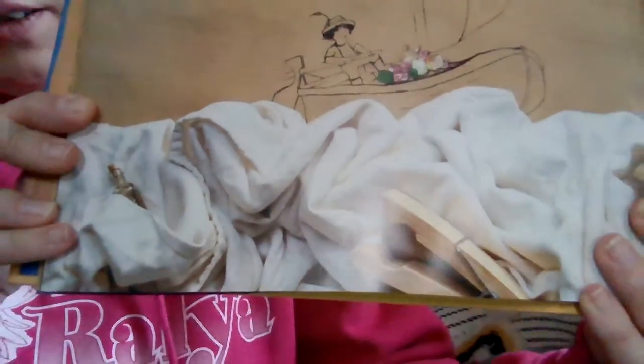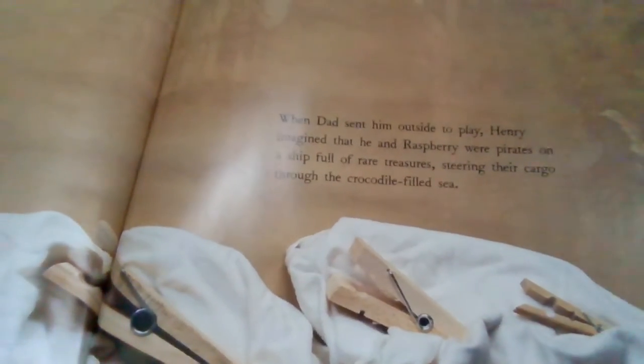When Dad sent him outside to play, Henry imagined that he and Raspberry were pirates on a ship full of rare treasures, steering their cargo through the crocodile-filled sea. Check this out. So there they are. Look at what the crocodiles are. The crocodiles are made out of clothespins. That's using your imagination, right?